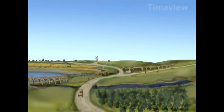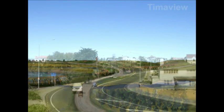This artist's impression shows what the view from Evans Street looking towards the Bay Hill would have been like in 1878 when the railway was in place. It's contrasted with the modern view of Evans Street and the modern traffic system.